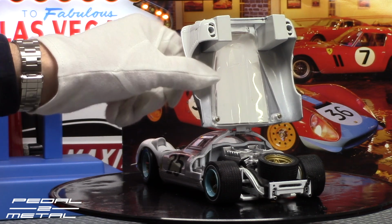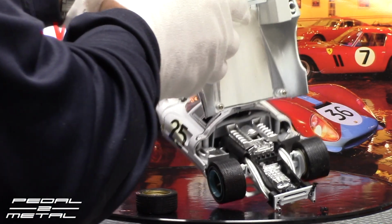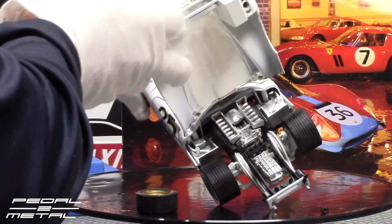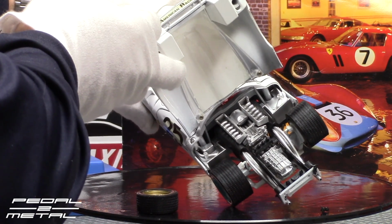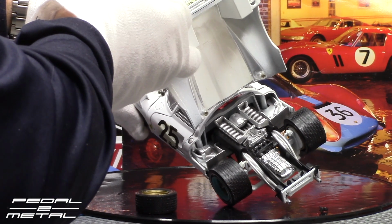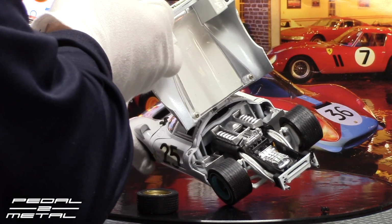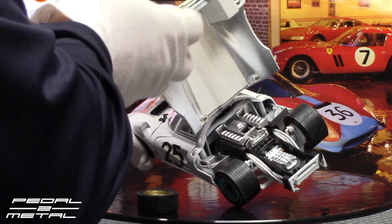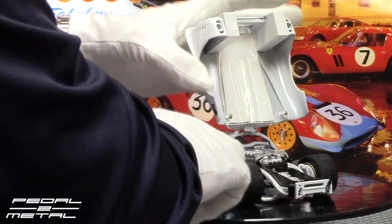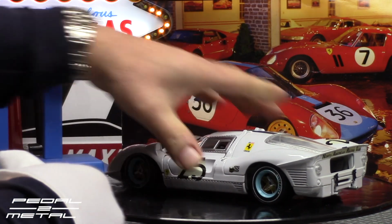It's not a whole lot of engine detail. These were Lucas injection. That's how these cars were fueled. Gotta love the fat tires on it. But I always thought these were pretty cool for the money. All right, so that's back together.